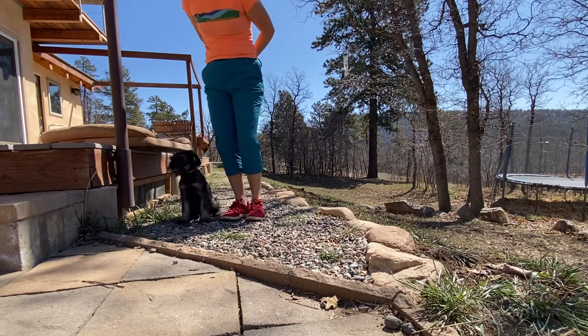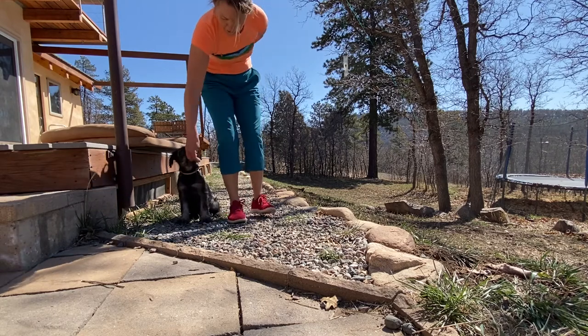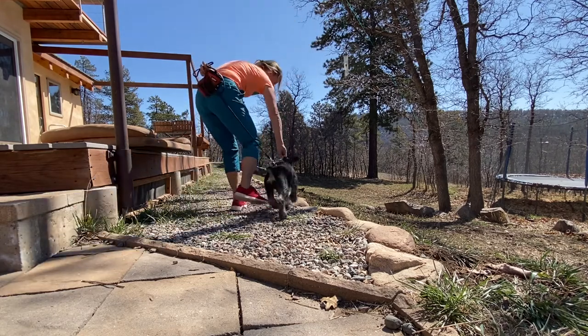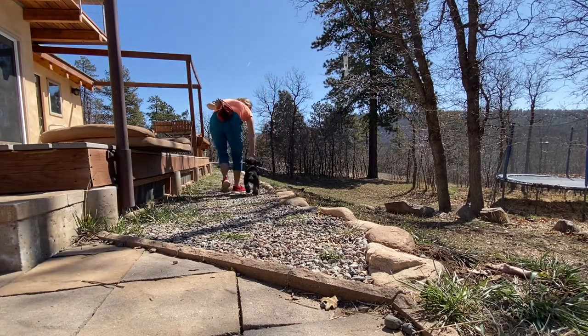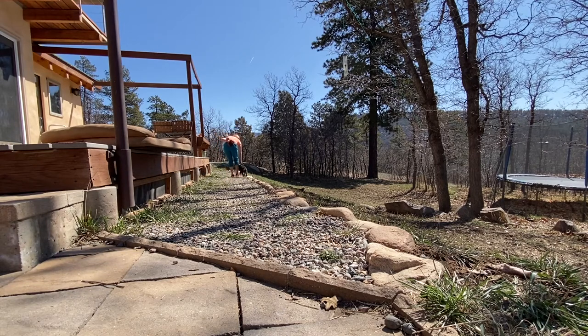I'll do one more lap and then we'll be done with this. So this is structured walking, heel, and I'm gonna say heel, because why not? At this stage of the game, we're just doing a few short puppy training sessions.